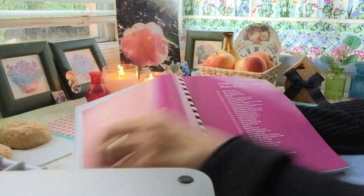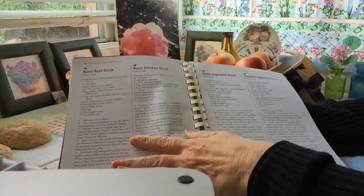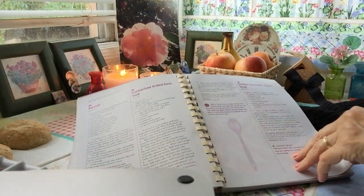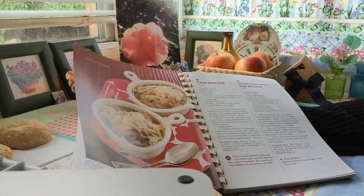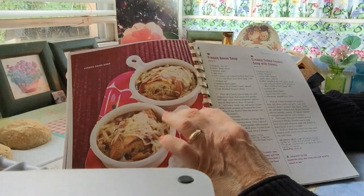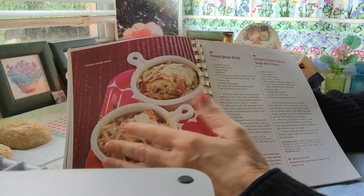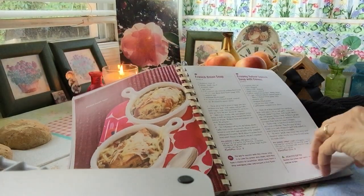Soups. This is how to make your own stock, like roasted vegetable stock. Grilled corn soup. There's French onion soup, which is actually, if you like French onion soup but you don't want to use meat broth, you can make a vegetarian version. Just look on Google and you'll find lots of veggie versions. It's really good.